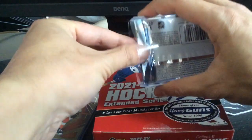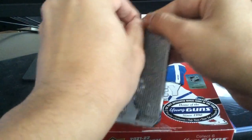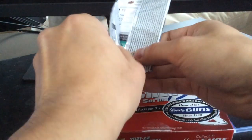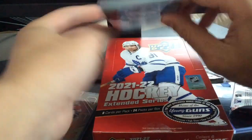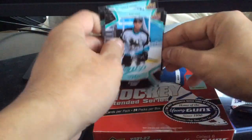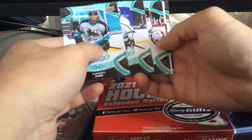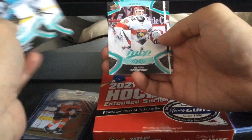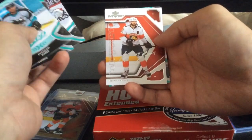So we've also got a pack of MVP. Might as well open that. I got like a rare hit or something. The luck would just keep on coming. So, there's our Ice Battles of Morgan Rielly. You get one of those in every pack. Vander Kane, Adrian Kempe. Looks like an MVP. It's an MVP watch. And got Keith Iron Man Yandle.